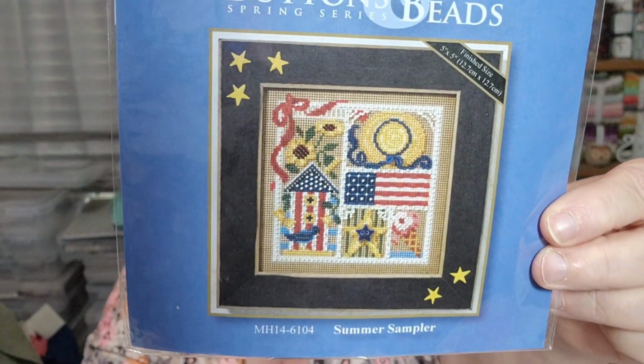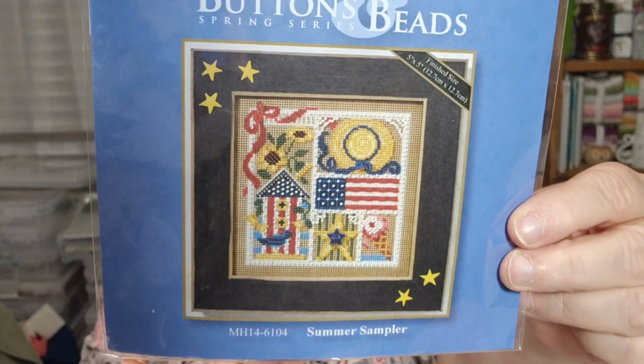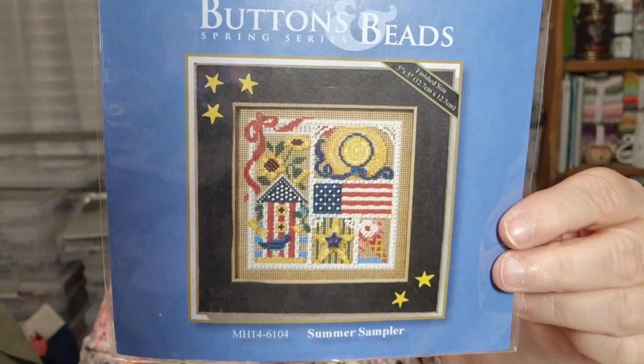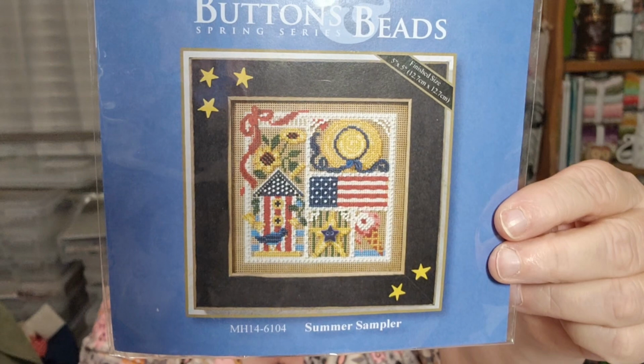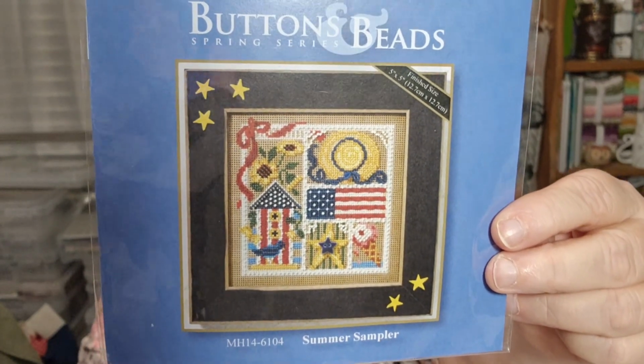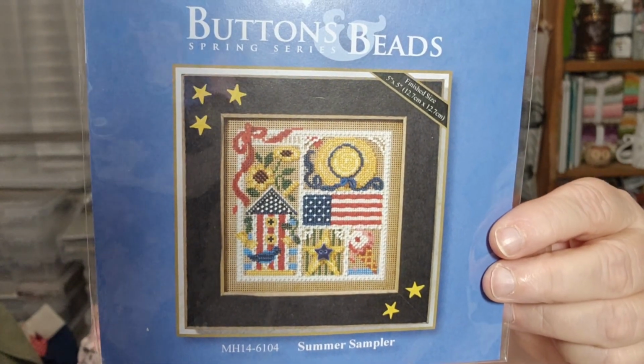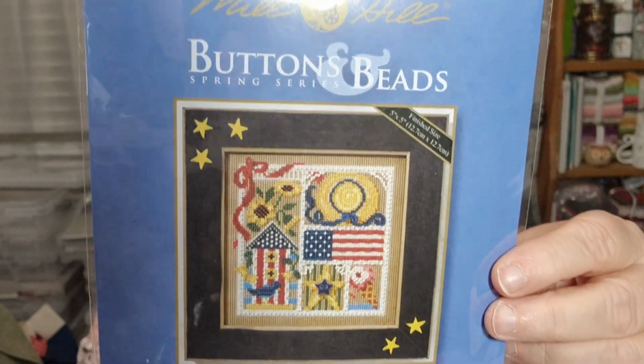And the next thing, this is what I've already started in this package. And I may actually be able to get it finished, but I'm not real sure. I do have to get the frame. I'm not getting this particular frame because it was $20. And I'm not paying $20 for a 5x5 frame when I can go purchase one at Walmart for $5 and decorate it up how I want it. But this is a Mill Hill.